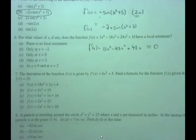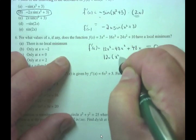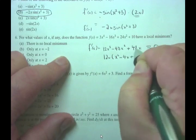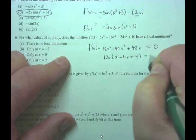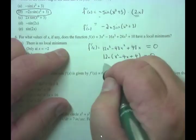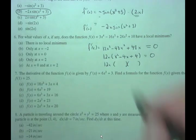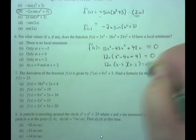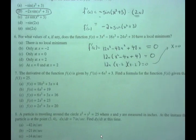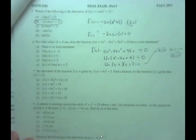What do I have in common on each one of these terms? Factor it out. 12x leaves me with an x squared minus, let's see here, 12 times 4 is 48, so that becomes 4x, plus 12 out of 48 is 4, equal to 0. So far, so good? This got factors? 12x times, how does x squared minus 4x plus 4 factor? X minus 2, x minus 2, equal to 0. You set each factor with an x in it equal to 0, so I get x equal to 0, and x minus 2 equals 0, which means x equals 2. X equals 2 is what we call a double root, because it's the root for the same factor.